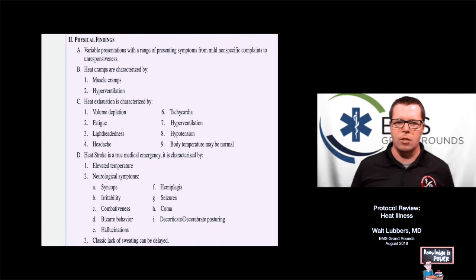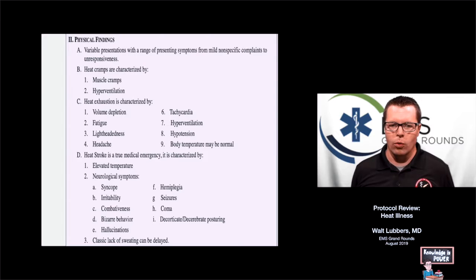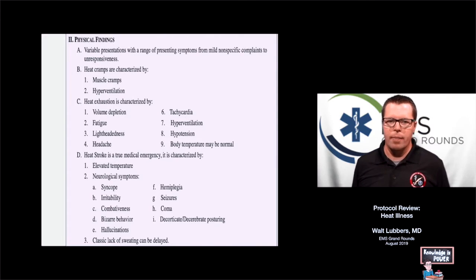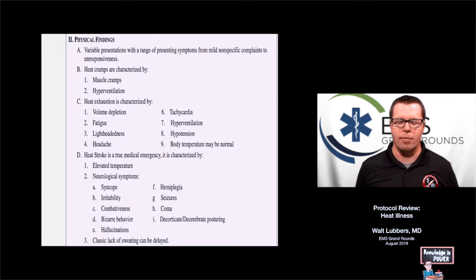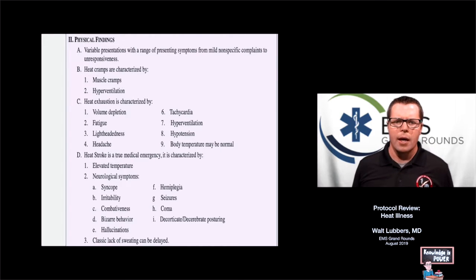So heat exhaustion is your body saying, this sucks, we're getting hot, let's stop doing what we're doing and go someplace and get cold for a little bit, bringing temperature down so that we don't progress to the dangerous area. Heat exhaustion can be accompanied with some volume depletion, so they may actually be somewhat dehydrated. You get fatigued, lightheaded, feel like you're going to pass out. You may get headache or tachycardia, hyperventilation.